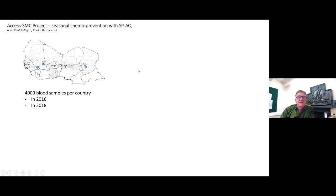So quite an interesting transect east to west across this Sahelian belt, where there's a very well-defined wet season where all the malaria occurs. And if you treat children under 5, just for three monthly doses of SP plus amodiaquine, it has a very good protective efficacy preventing malaria in that age group.